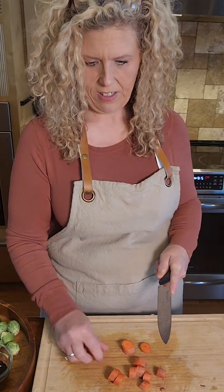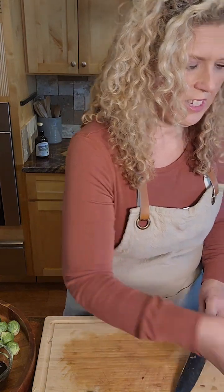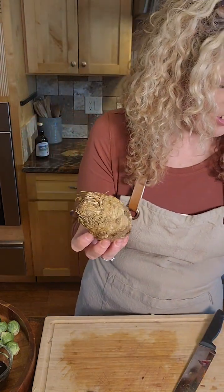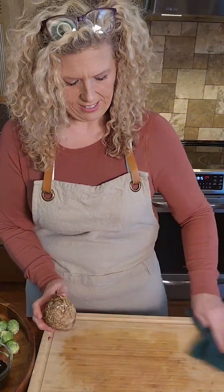They're chopping a little, that one isn't so good. Chopping a little soft, which tells me I had them a little bit too long. So now we are to the last one, which is the celery root. And I'm going to go ahead and clean this up a little bit.